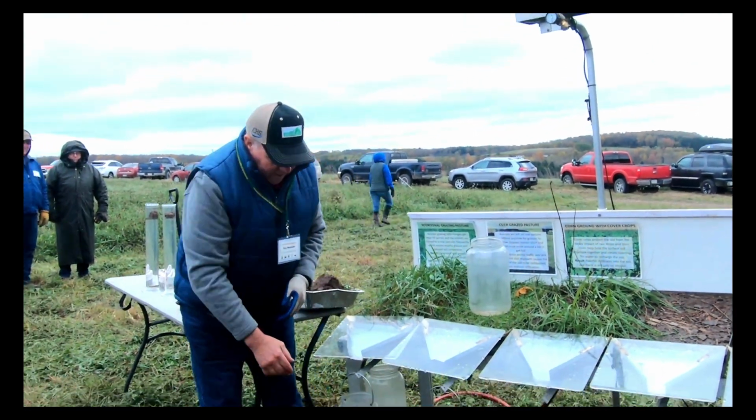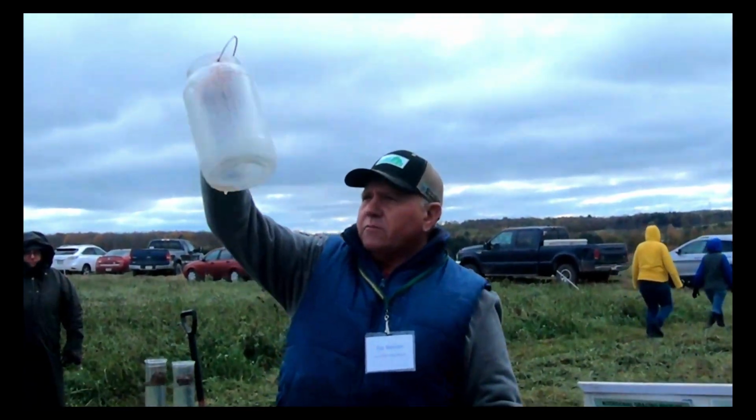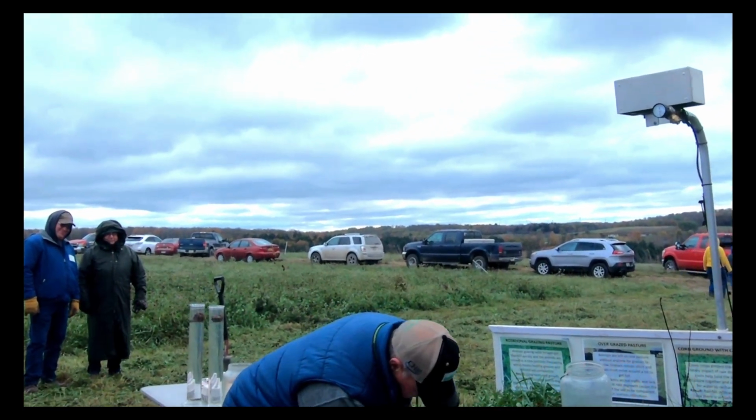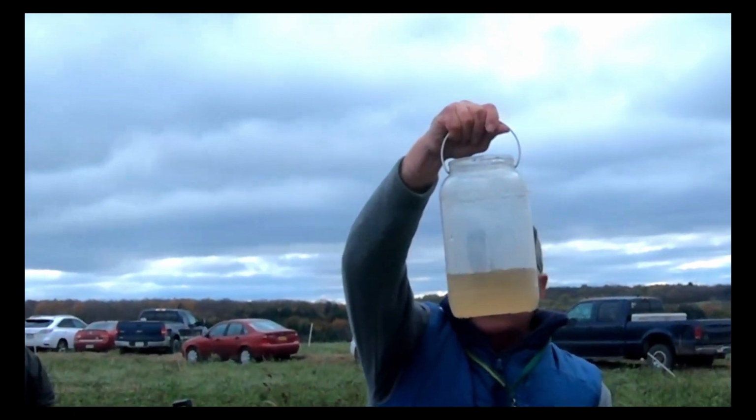And then always our star of our show, no runoff from the farm. Well, there's a little bit, a few drops in there. And all the water went in.